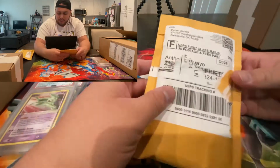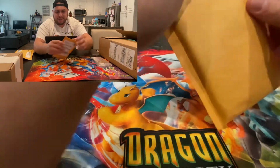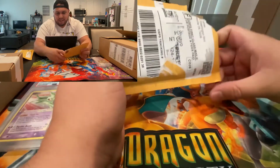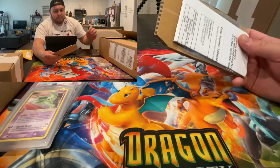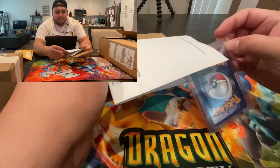It's also mail day. I cut a little bit of that out there so we couldn't see, but let's go ahead and get on to the first thing that we had. This one is what I got off of TCGplayer. I've kind of been chasing this card for the last few weeks, so I was definitely happy to be able to snag it finally at a decent price.